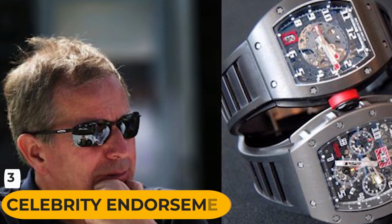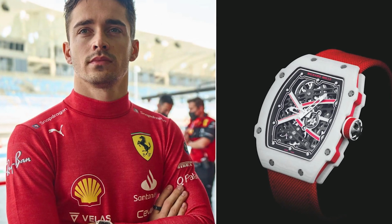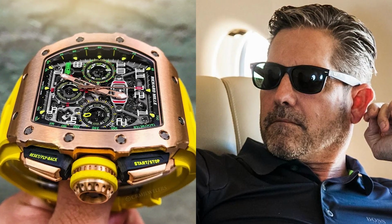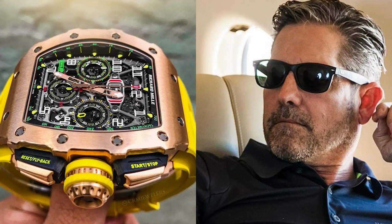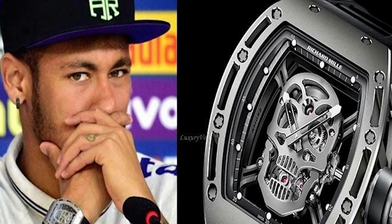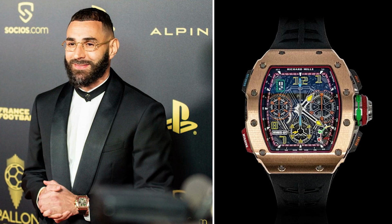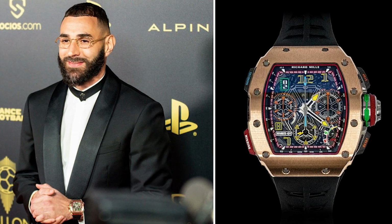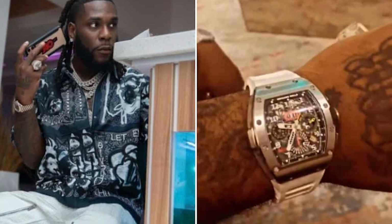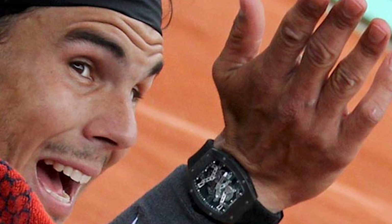Number 3. Celebrity endorsement. FIA Formula E World Championship pilot wears Richard Mille watch. A number of celebrities have shown their appreciation for Richard Mille watches. As everyone knows, when celebrities start to endorse a particular product, it brings it into the limelight in a big way. Jay-Z drips from head to toe, and you know that has to include his wrist. Jay-Z has been seen proudly sporting his 027 model watch while out on the town with his wife Beyoncé.